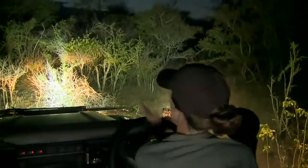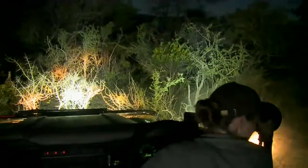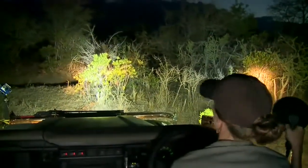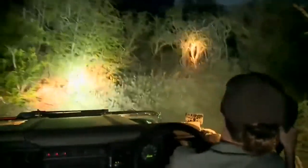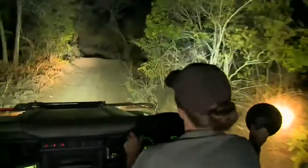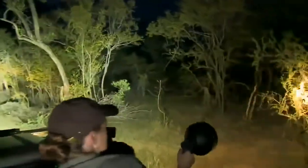I have a sneaky suspicion they're going straight towards the dam. Whoops. Stump. Oh, sorry, Dave. All good. Everybody hold on. It's got to be this way. There's no way we'd be able to bash our way through.